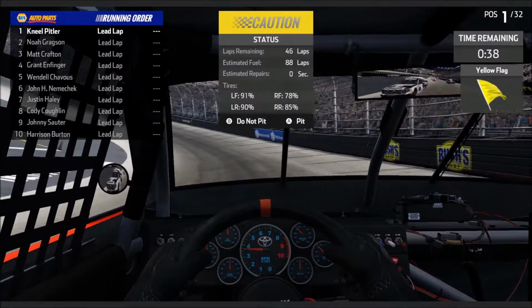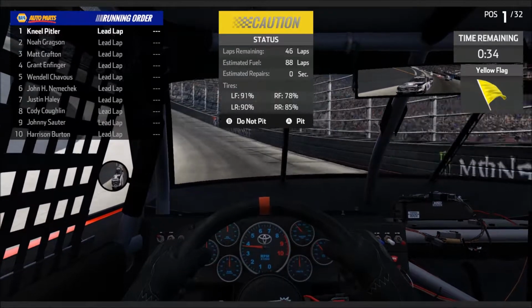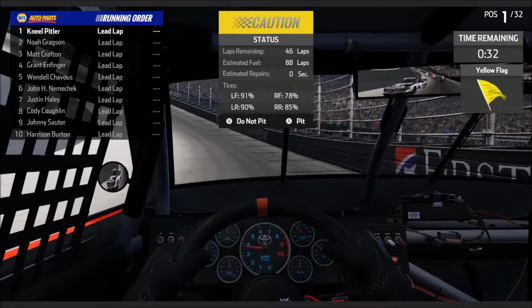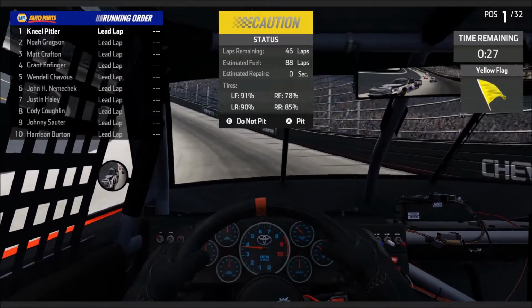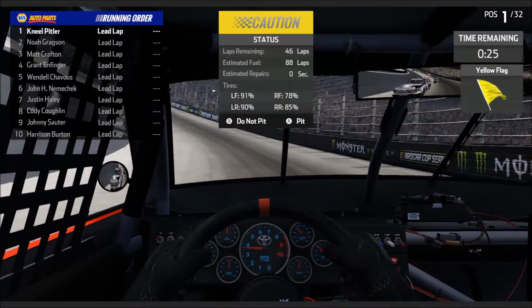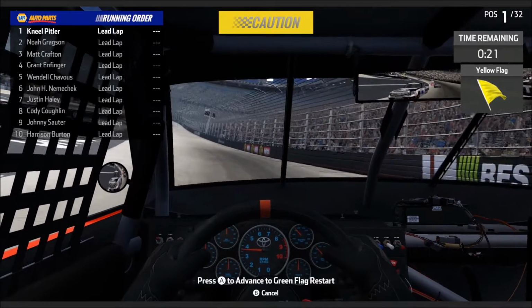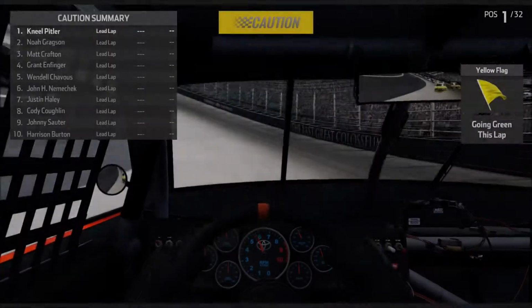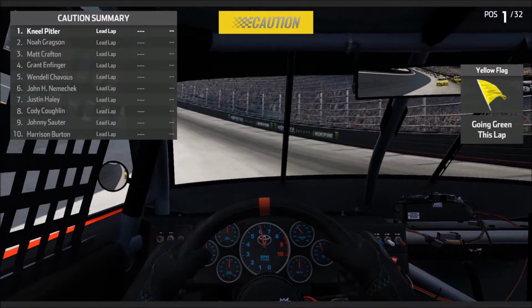So it certainly looks like whenever we come back to Bristol in, let's see, laps remaining. Okay, yeah, we'll just stick with this. We will not pit because we've got plenty of fuel. We could pit for tires, but I think we're going to be fine on tires, so we're not going to worry too much about that. We'll go ahead and decide not to pit, and then we will move on with it.